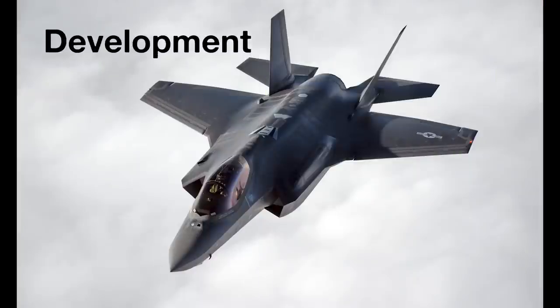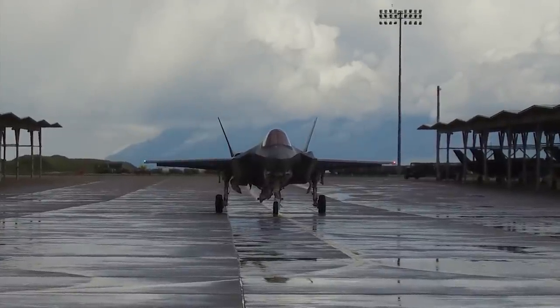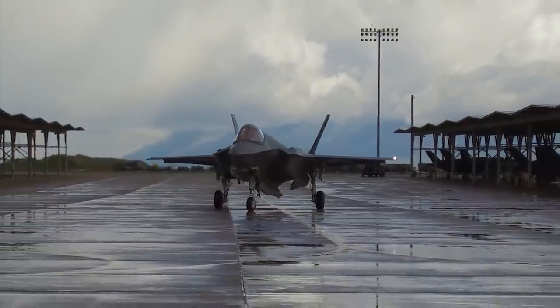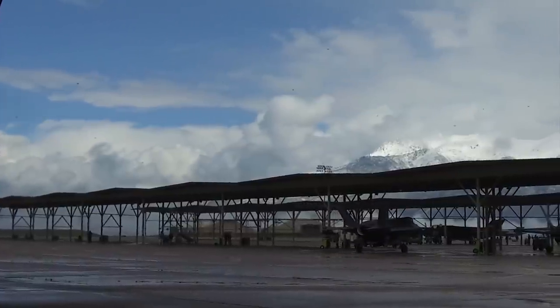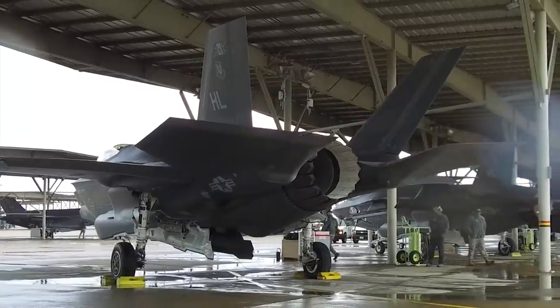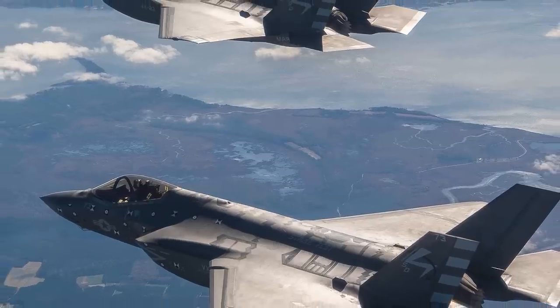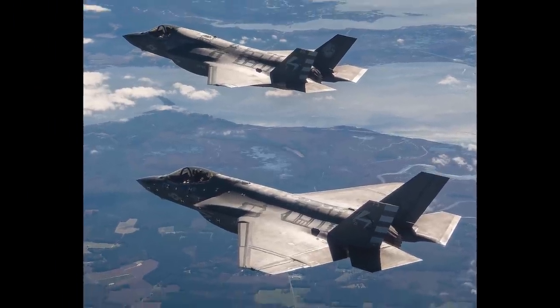The F-35 is the product of the Joint Strike Fighter, or JSF program, which itself is actually a merger of several programs, including the Common Affordable Lightweight Fighter and the Supersonic STOVL Fighter, or SSF. Following the end of the Cold War and reduced defense budgets, both the Navy's Advanced Fighter Attack and the Air Force's multirole fighter programs were canceled.